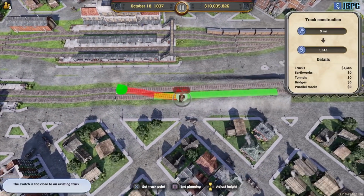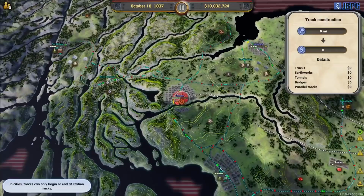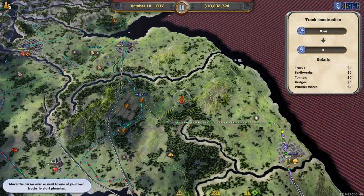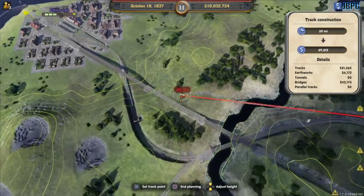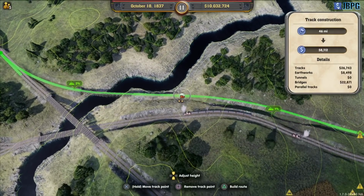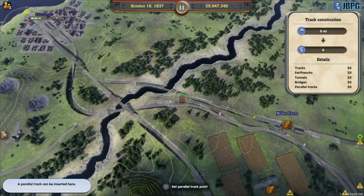Let's put in our switchovers, so we can at least rotate the trains. That one's done. That one's a bit better. But there we go. We've got our northern connection over there, and we can, theoretically, possibly, link in this way. Okay, yeah, we can do that.